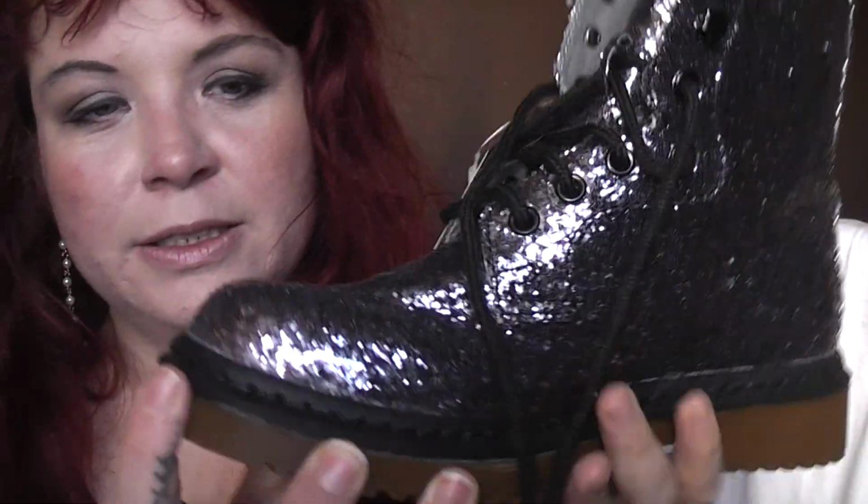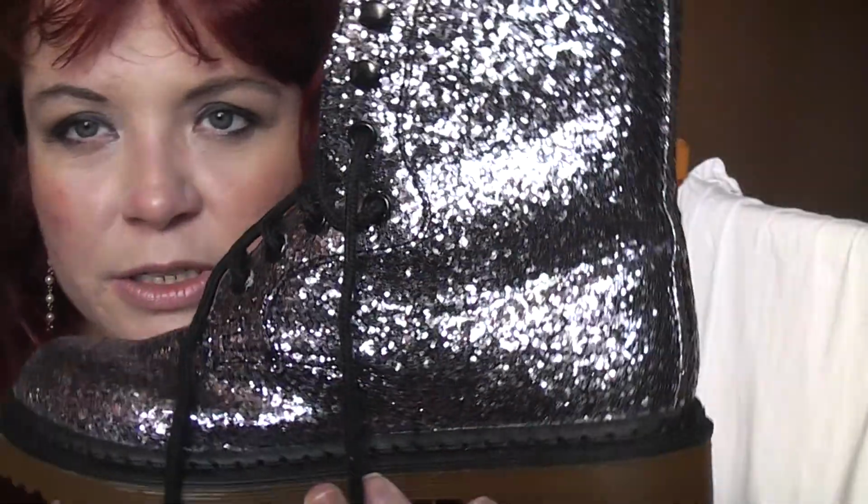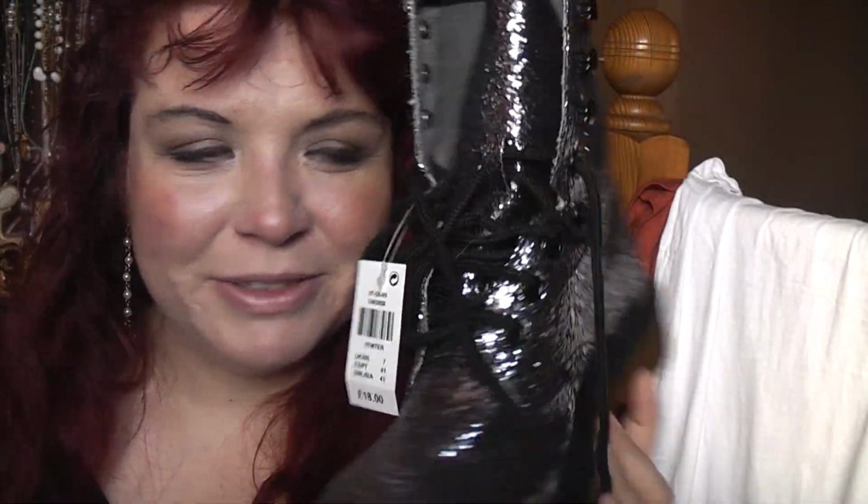But they're like a bluey silver glitter. It's quite chunky glitter. It doesn't come off readily or anything. You'd have to be pretty harsh with it, so that was good. I think they're really, really pretty.